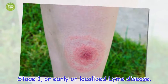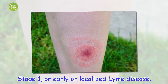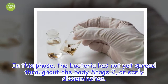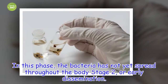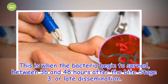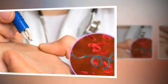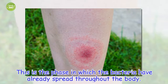Stage 1, or early or localized Lyme disease. In this phase, the bacteria has not yet spread throughout the body. Stage 2, or early dissemination. This is when the bacteria begin to spread, between 36 and 48 hours after the bite. Stage 3, or late dissemination. This is the phase in which the bacteria have already spread throughout the body.